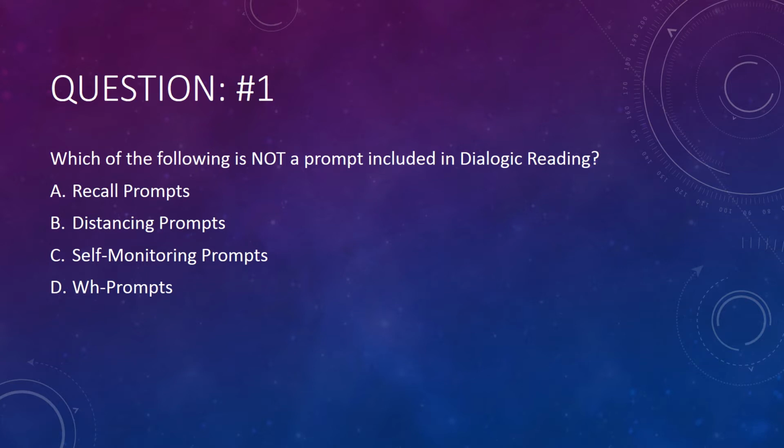Question 1. Which of the following is not a prompt included in dialogic reading? A. Recall prompts. B. Distancing prompts. C. Self-monitoring prompts. D. WH prompts.